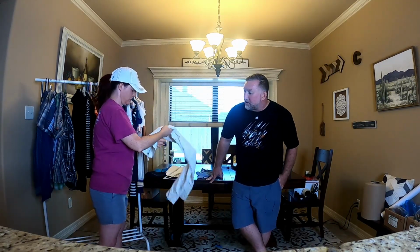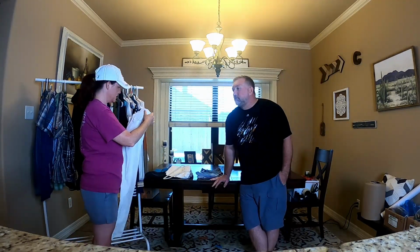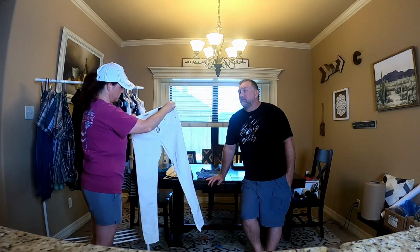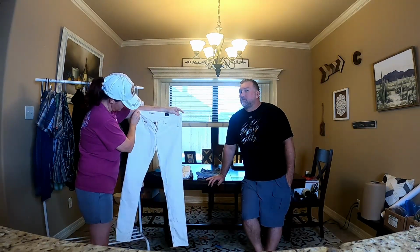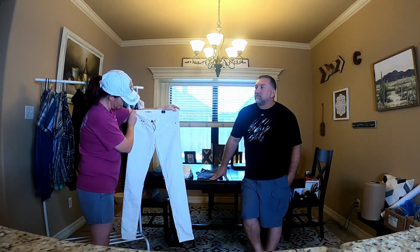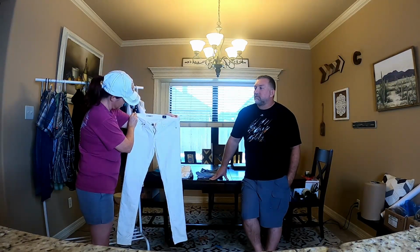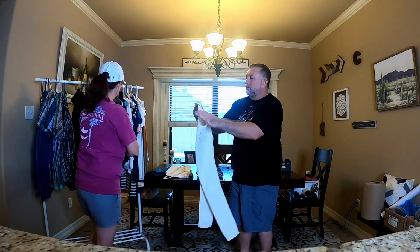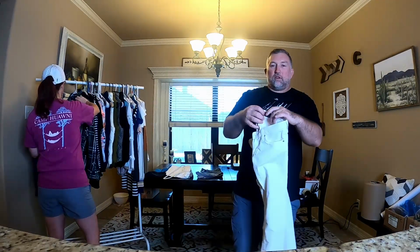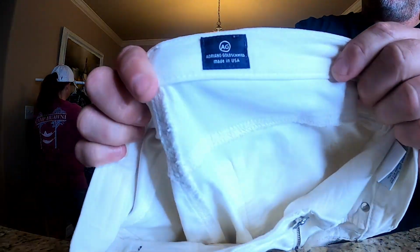These jeans. Talk about that brand. This is Adriana Goldschmied, AG, Adriana Goldschmied jeans. They are very expensive jeans, and they sell well. So, we're showing the label. Here's a label for this one.